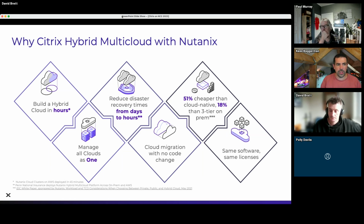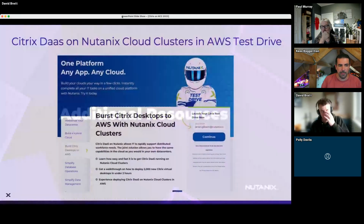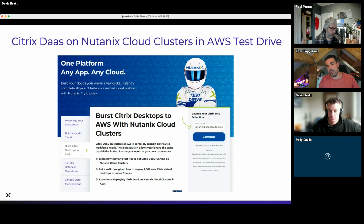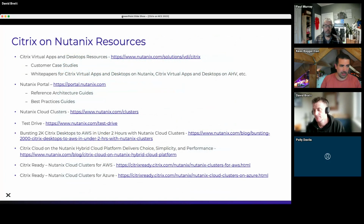Now, I think we've got a few additional resources in this deck before we open up for actual Q&A. Again, this is the Citrix DaaS on Nutanix Cloud Clusters in AWS test drive. This one is particular to AWS, but I was informed that the Citrix DaaS on Nutanix Cloud Clusters for Azure test drive would be either live this week or soon, which means that you can run the same test drive on Azure as well. The thing is, like I said, they're basically the same.